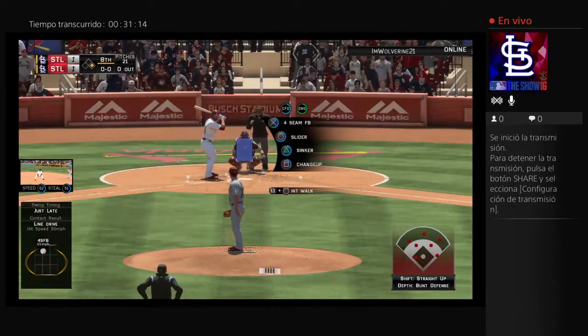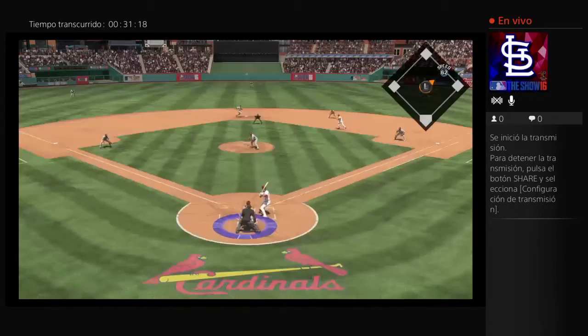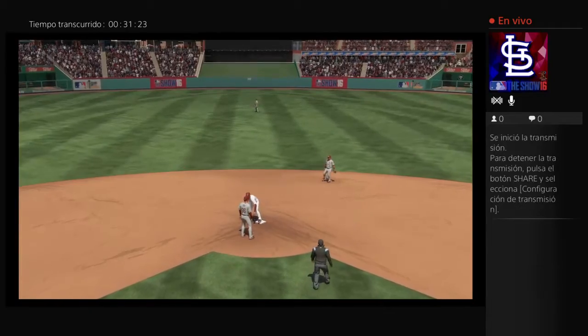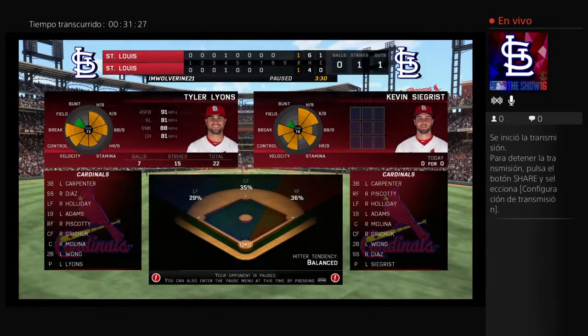Kevin Segrist will stand in now as he'll be getting his first plate appearance in this one here in the 8th. Pitches a called strike. The throw. Short hop, but they got him. Great pick and tag to catch him trying to steal. 1 out, nobody on.